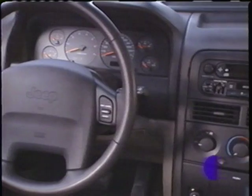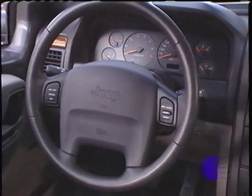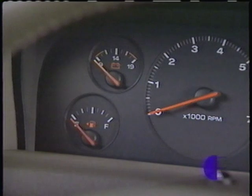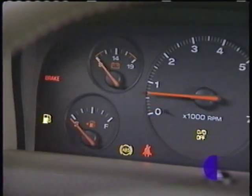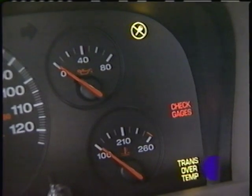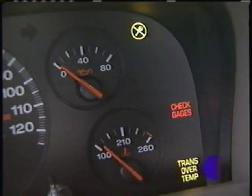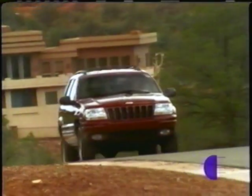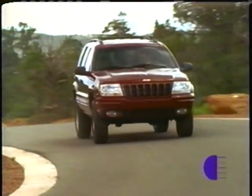Now, let's look at some of the important operating procedures and features that make your Grand Cherokee such an attractive package. The instrument cluster includes a number of warning lights designed to alert you to important vehicle conditions. These warning lights will briefly appear when you start the vehicle to check the bulbs and circuits. Then they'll turn off. If they reappear while driving, the vehicle may require service.